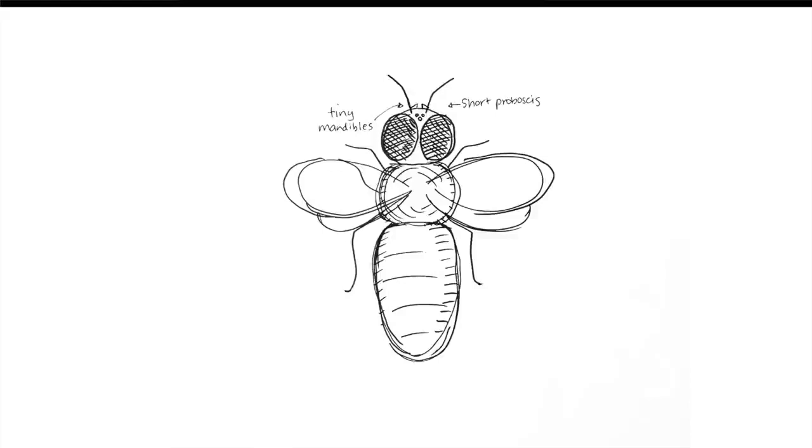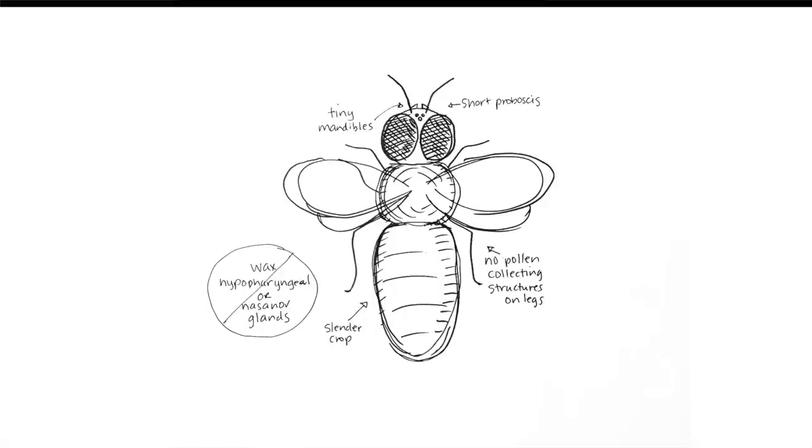They don't have pollen collecting structures on their legs. They have a slender crop because, again, they're not collecting nectar, so they don't need that multi-chambered stomach. And they don't have wax, hypopharyngeal, or Nasonov glands. And what makes them fun to work with is they don't have a sting gland, so they can't sting you.